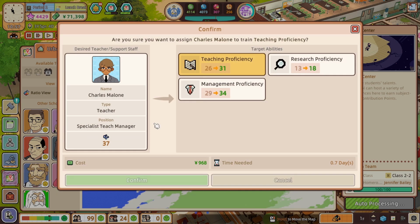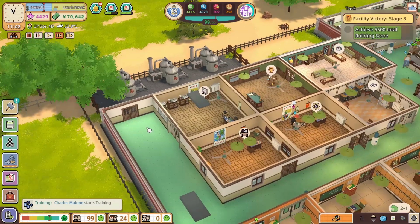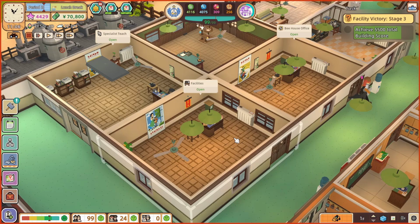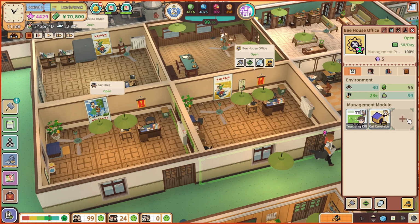Right, continue training. Charles Malone. Okay, do you know what? Teaching proficiency up. Why not? There we go. Got some money. Let's spend it on some useful bits and bobs. That's very handy. Oh, hang on. A few people did point out that one of these rooms can take another thing. There we go. Right, B House Office.